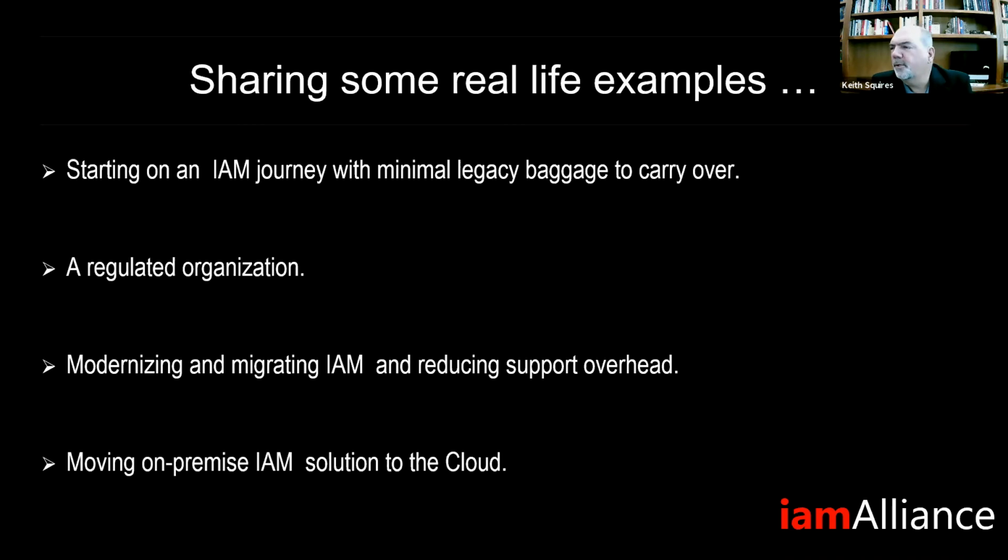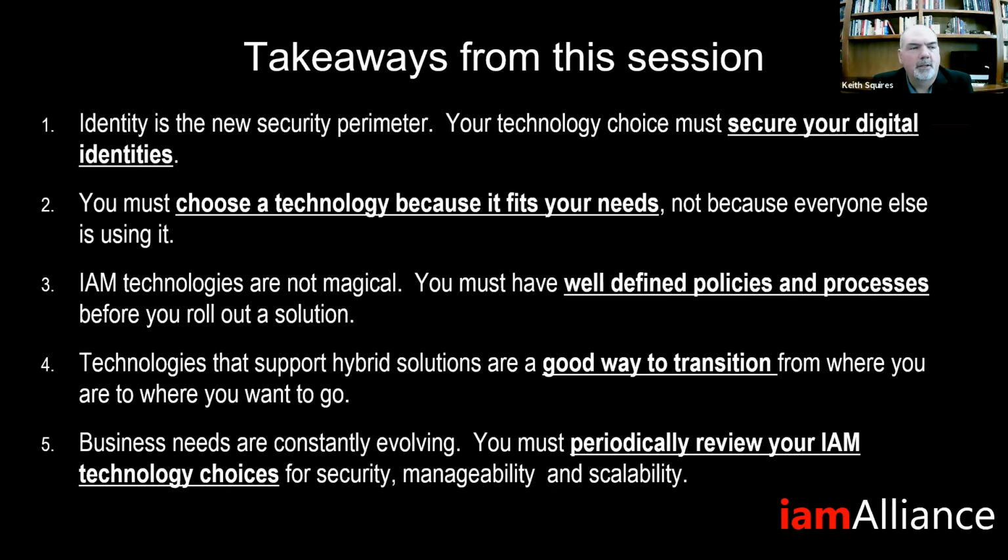So Katie, let's scoot along. We're running along here, but let's talk about takeaways, Benita. Yeah, this is something we will provide to you. So I hope this is useful. We tried to summarize everything we've talked about into 5 main takeaways as you pick a technology. And Keith? You want to go first?